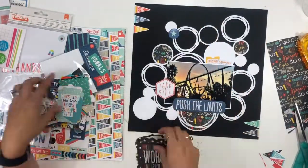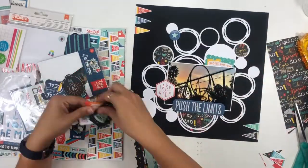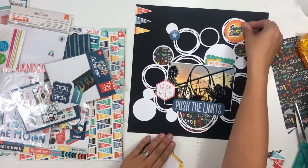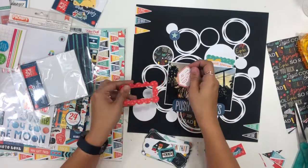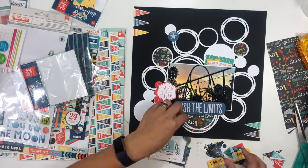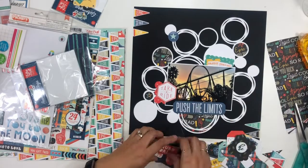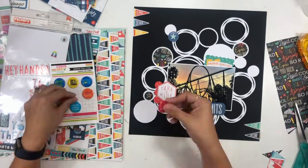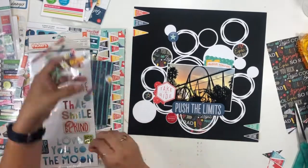So I just started playing around with this Teen Spirit collection because I really like all of these awesome colors. We've got the oranges and the deep reds and the turquoise and the blues, and it really screams my kids. So I'm just playing with what I want all the layers to look like. I went ahead and backed 3 of the circles with pattern paper, and you're going to see that I end up tearing those apart. I decide that's just a little bit too much and not really what I wanted for this particular layout, so I do end up taking those apart.